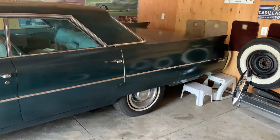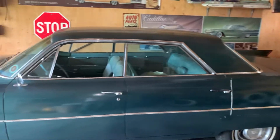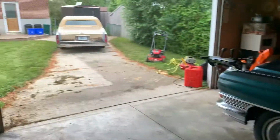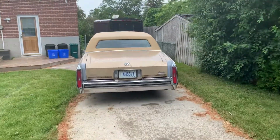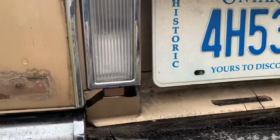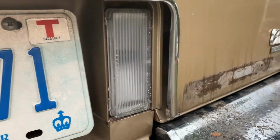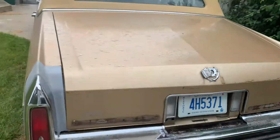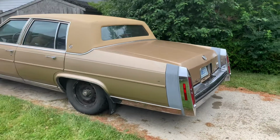Alright. I left the shop last night late, and I didn't have time to go over everything for you guys on the '87. I am replacing this broken piece beneath the filler neck, and also the missing chrome around the reverse lamp. And you wanted to see it, someone said to me, in totality, so here it is.